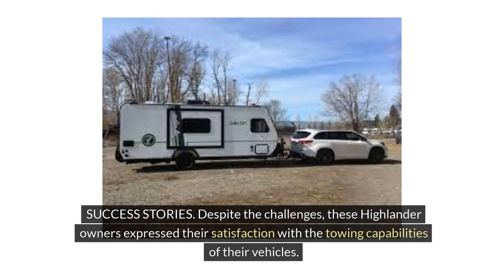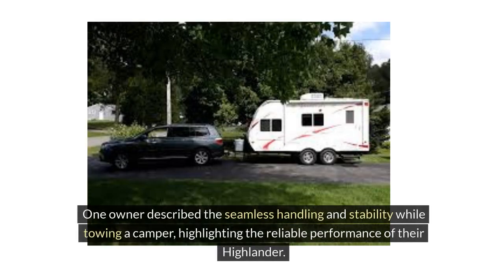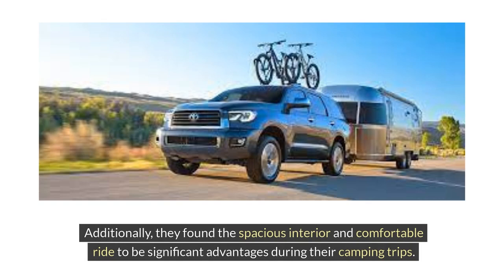Success stories. Despite the challenges, these Highlander owners expressed their satisfaction with the towing capabilities of their vehicles. One owner described the seamless handling and stability while towing a camper, highlighting the reliable performance of their Highlander. Additionally, they found the spacious interior and comfortable ride to be significant advantages during their camping trips.